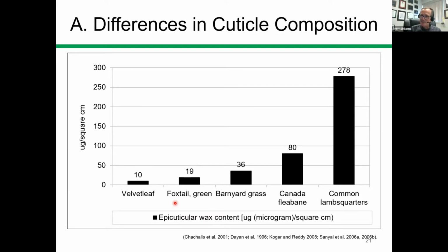This is just some amazing data on the cuticle composition among 5 different weed species. So you can see there's velvet leaf, green foxtail, barnyard grass, Canada fleabane, and common ragweed. And this is just the epicuticular wax content in micrograms per square meter. Notice that velvet leaf doesn't have very much cuticle on that leaf surface, right? It's only 10. In contrast to that, lamb's quarters has 28 times as much epicuticular wax on the leaf surface. And that could be one of the reasons why lamb's quarters is more difficult to control on your farm, simply because it has a greater wax content on the leaf surface.